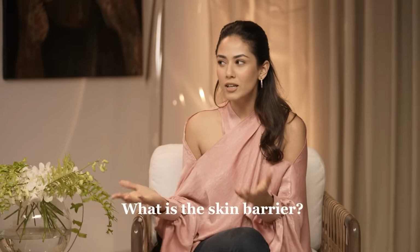So Pooja, the barrier is a big skincare buzzword, and I thought today maybe you can debunk what the barrier is and everything around that, and maybe we'd start with you telling us exactly what is a skin barrier. I think it's a skin barrier before skincare, but people don't really know that. So think of the barrier as like a brick wall that's protecting everything underneath.